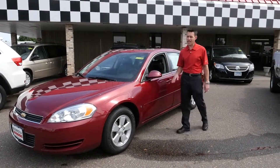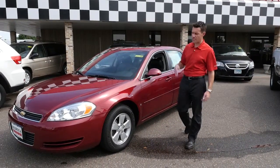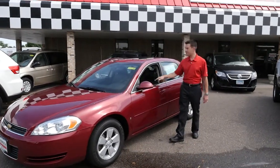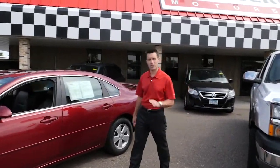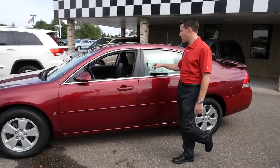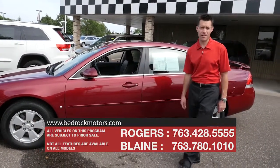This is an Impala, but it's not a base Impala. This is the top of the line LTZ model. So we've got big aluminum wheels, we have leather interior with heated seats, we have a sunroof, we have a spoiler. This is a sharp car, and it's way more than your plain Jane auto. This particular one is a 2008 with only 65,000 miles. Be sure to check our website for updated pricing.